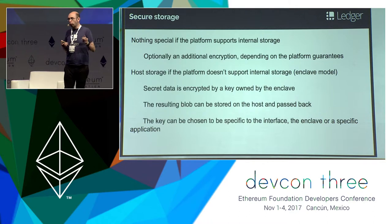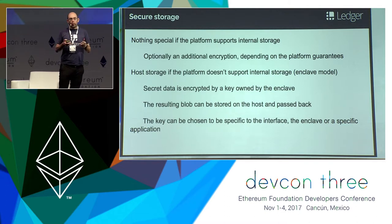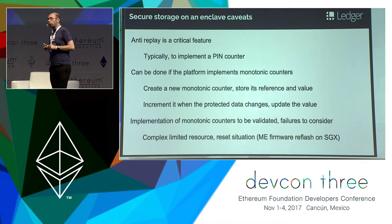We can also choose to bind the data to different items. So we can bind it to the interface itself, we can bind it to the device, or we can bind it to a specific application. So we have all kinds of granularity in the way we isolate secrets from other applications, even when running on an enclave.